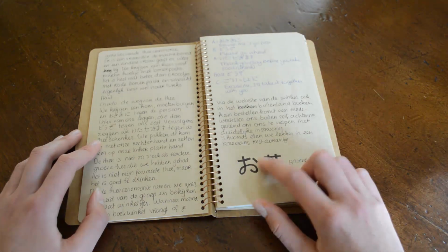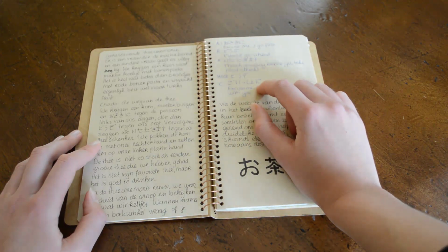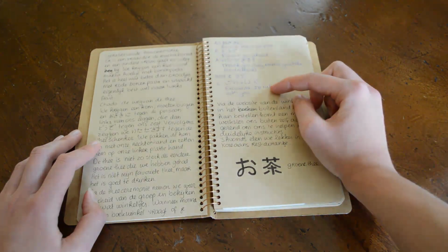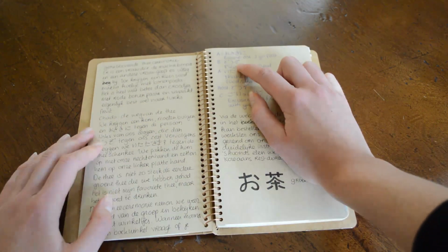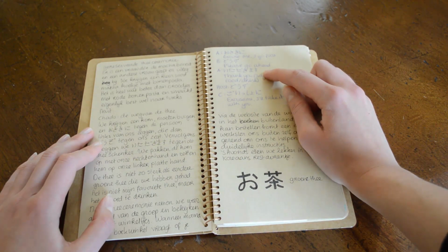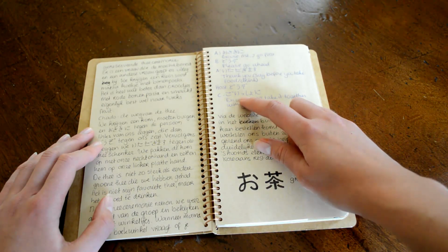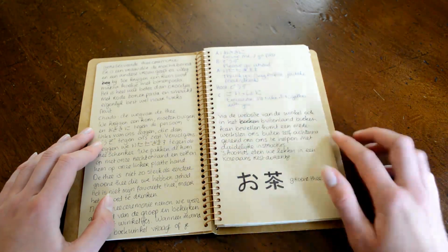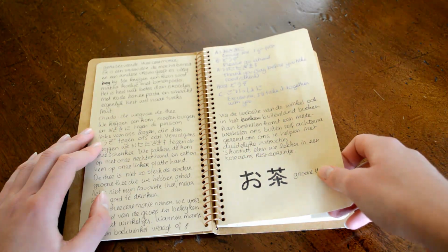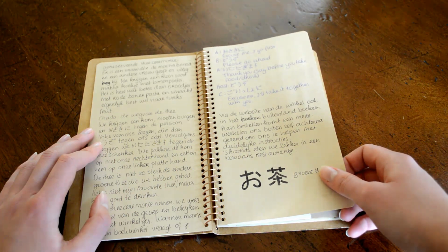I wrote this down after a tea ceremony, and this is kind of like a ritual, what the people from the tea ceremony taught us what to say, and I wrote it down in hiragana. Osaki ni dozo, itadakimasu, dozo, goisho ni. I probably pronounced that last one a bit weird, but I'm not entirely sure. It sounds a bit strange though, I'm not entirely sure that's how the people from the ceremony pronounced it, but yeah.